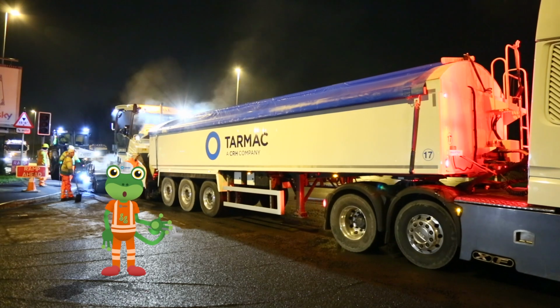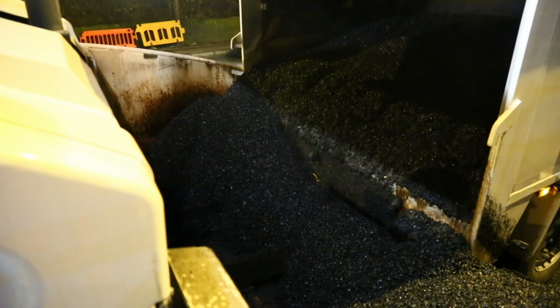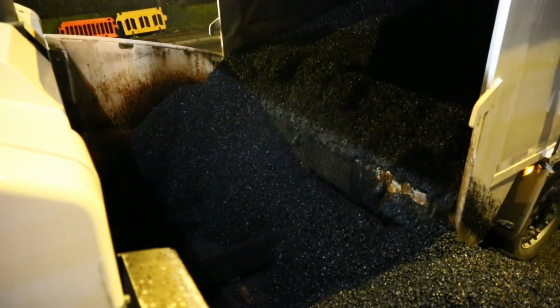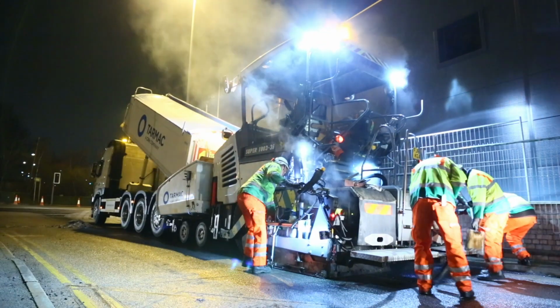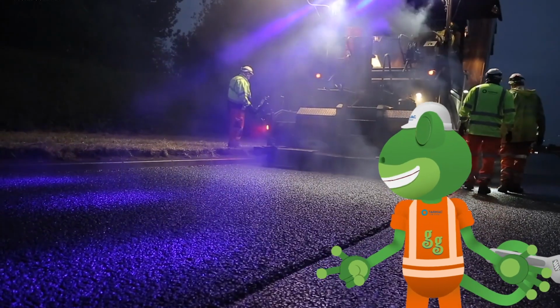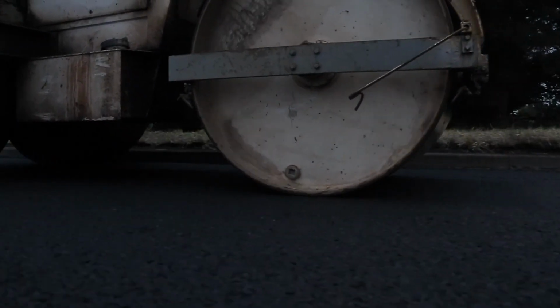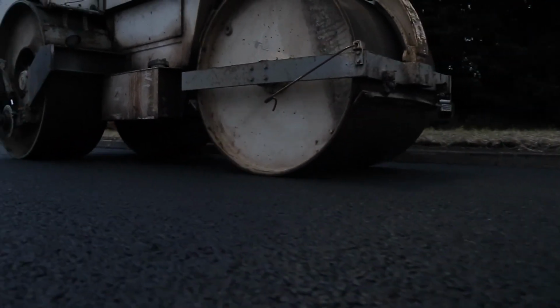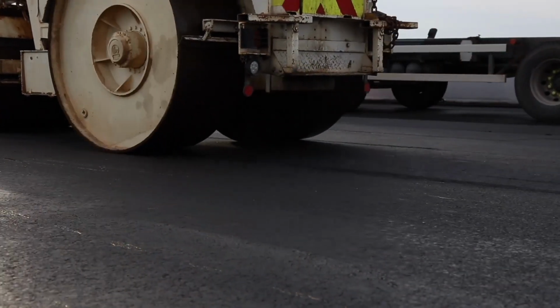Now I don't know about you, but I need to see all that again. So, the asphalt is transported to the paver. Whoa! The paver flattens and presses this onto the ground. Double whoa! The road roller smooths it out even further. And then look at that. Now we have a road.